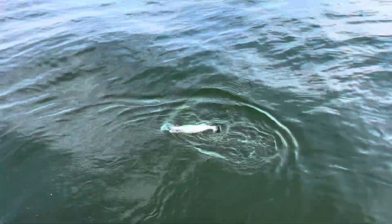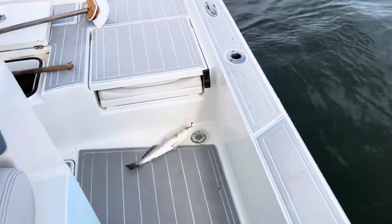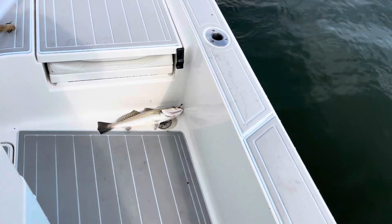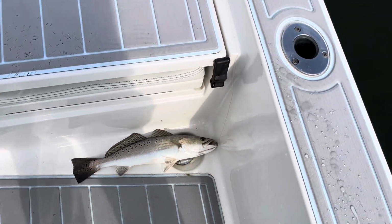I think I might have one to hold some grease. Finally got one that's gonna hold some grease, y'all. Look at here, huh? Finally. On a shrimp, live shrimp. I got a 1/4 ounce jig head. No, 1/8 ounce jig head. I'm putting it on a live shrimp through the head. That one's right at 15, I believe. It deserves a measurement for sure.